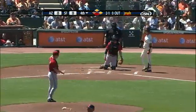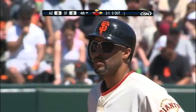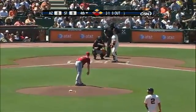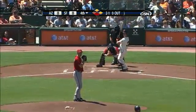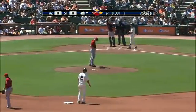And right there, Randy Winn got Scherzer only to look at him once. Well, Randy Winn, like any other base stealer, if he senses that he's getting a predictable look where the pitcher's coming set, looking at him once and turning and going, he will time that and go. One look. That was good play right there by Scherzer.